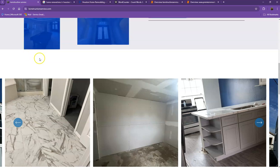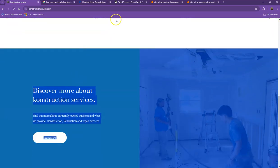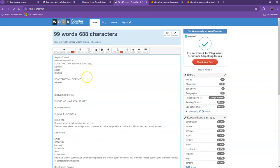So let's go ahead and do a quick count just for us to see how many words you have on your homepage. So currently you only have 99 words, which is quite behind the goal of 1,500. So if you add more words into your homepage, the better.